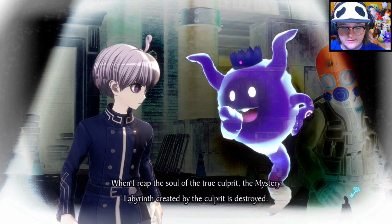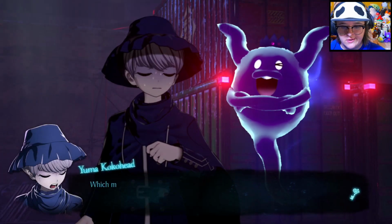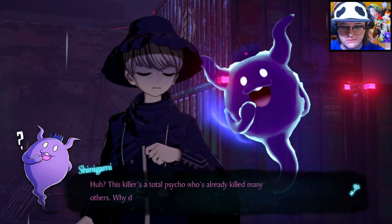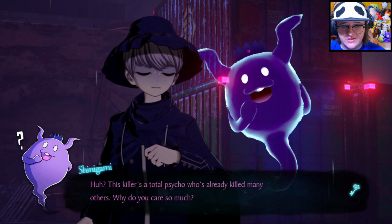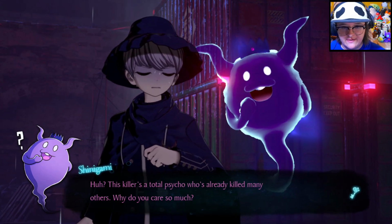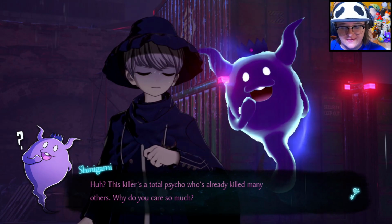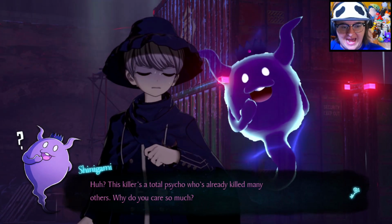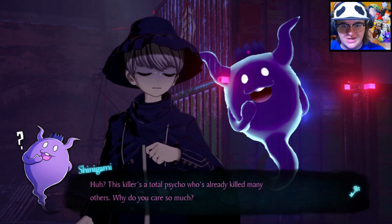When I read the soul of the true culprit, the mystery labyrinth created by the culprit is destroyed. But as a price, the source that created the mystery labyrinth also perishes. Which makes sense. Which means the real culprit will die. But they'll more than likely die anyways, to be fair. Huh? This killer's a total psycho who's already killed many others. Why do you care so much? It really doesn't make sense to care that much in this case, to be fair, when it comes to what happens to him. Because they've already killed multiple people as is, so it's not like we're getting rid of a good person. But the thing is, Yuma didn't know that was going to happen with the first person, and went in there not knowing what was going to happen, and Shinigami told us literally last second, which didn't give us even a chance to change that outcome.